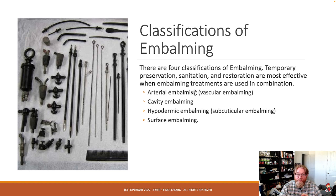Arterial embalming, also known as vascular embalming, also known as capillary embalming. Cavity embalming, number 2, hypodermic or subcuticular embalming, and surface embalming. A lot of practitioners will refer to surface embalming, and they include in that blanket umbrella statement hypodermic as well as other topical treatments.